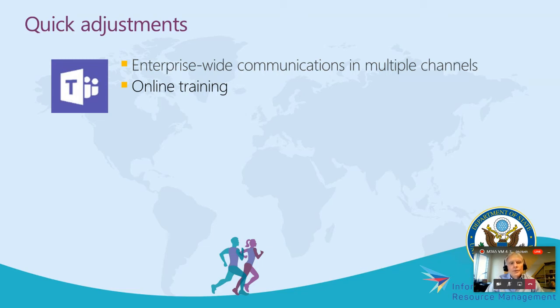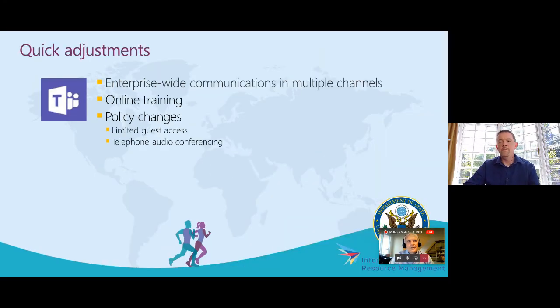We were able to rapidly shift that over the space of a couple of weeks. We shifted it all to online training. As a result, we ended up getting 1-hour training sessions that over 10,000 people in the department were able to participate in. So that was a huge bump up, but it showed us that online training can be effective. It's not the end all. It's not going to be the end to what we have to do to get people to totally adopt Teams, but it certainly got us off to a good start.